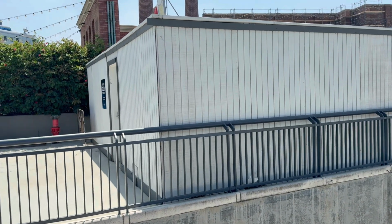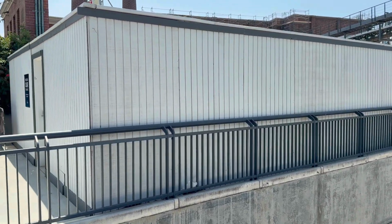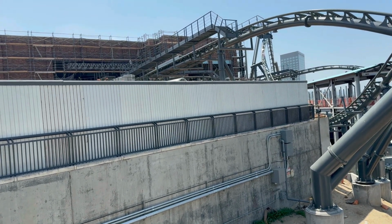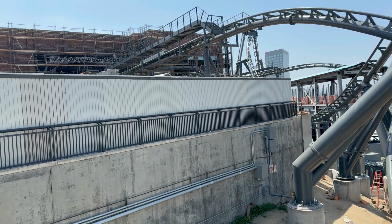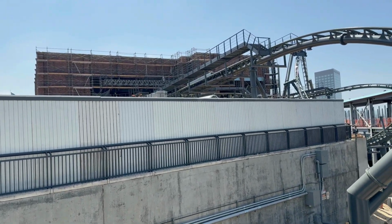And it'll be interesting to see once they take this construction wall down right here. Like, is this going to be part of the queue line? I mean, I don't know. It says pardon our stardust there, so they're doing something behind there.